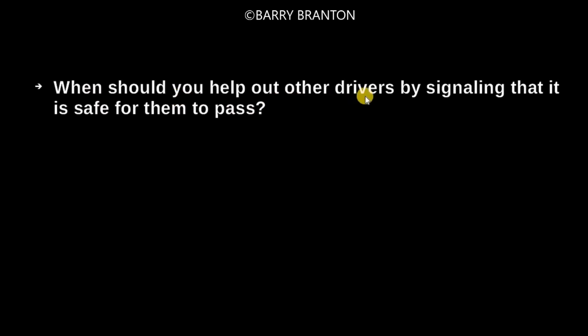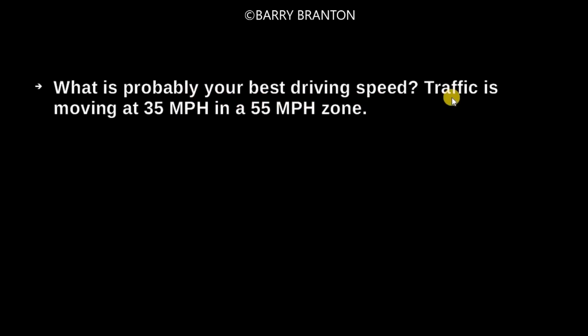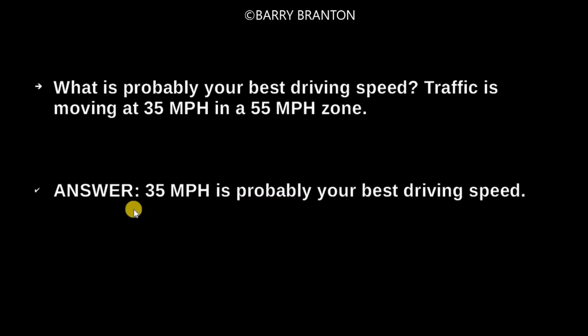When should you help out other drivers by signaling that it is safe for them to pass? Never signal to others to let others know it is safe to pass. What is probably your best driving speed? Traffic is moving at 35 miles per hour in a 55 mile per hour zone. 35 miles per hour is probably your best driving speed.